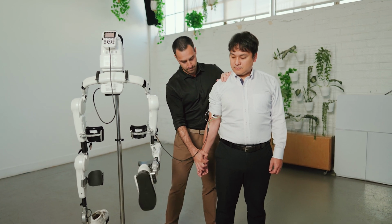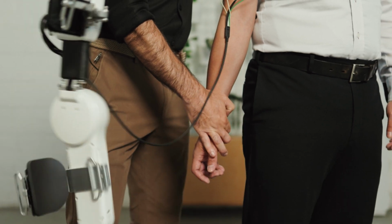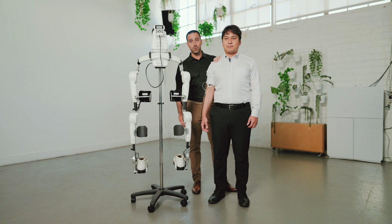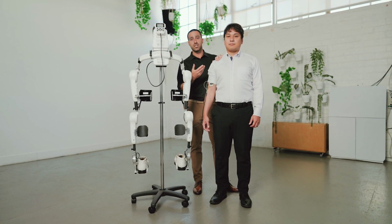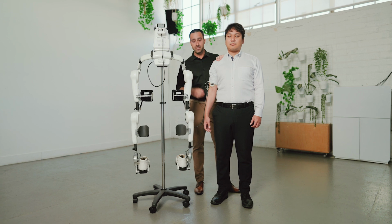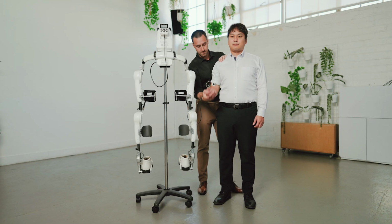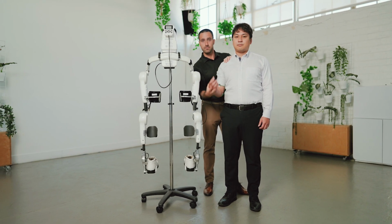Up, down, up, down. To prove even further that the HAL is indeed reading the wearer's intention to move and not just copying the movement, if the movement isn't initiated by the brain, then the HAL doesn't copy the movement. Watch what happens if Hiroki completely relaxes his arm, but I move it for him. See? It does not replicate the movement.